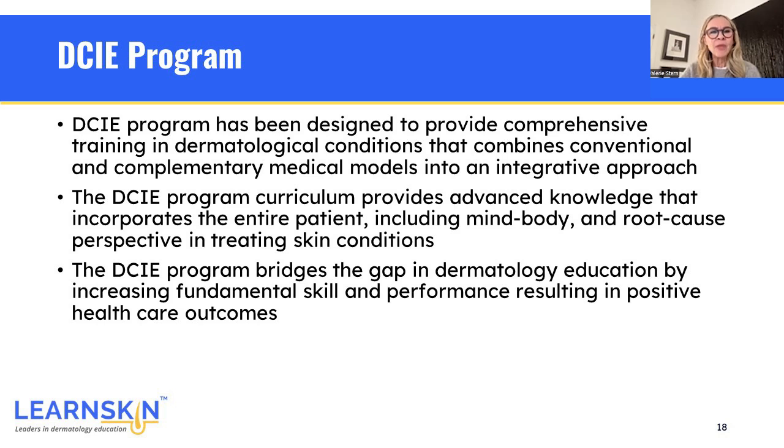So the program is designed to provide comprehensive training in dermatological conditions that combine, again, the conventional and complementary medical models into an integrative approach. And this curriculum is for providers with advanced knowledge that incorporates the entire patient, our mind, body, our root cause in treating skin conditions. The DCIE program bridges the gap in dermatology education by increasing fundamental skill and performance, resulting in positive healthcare outcomes.